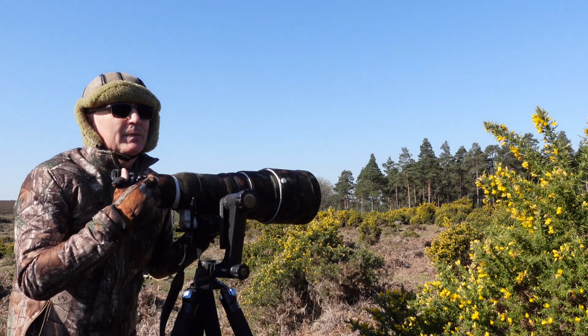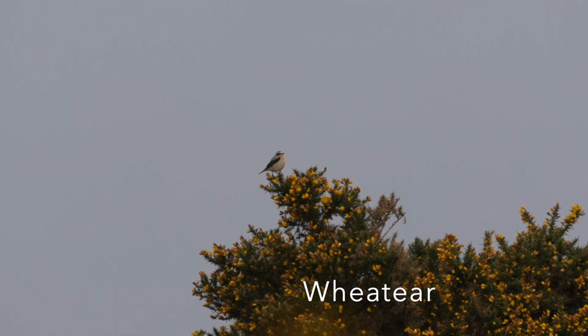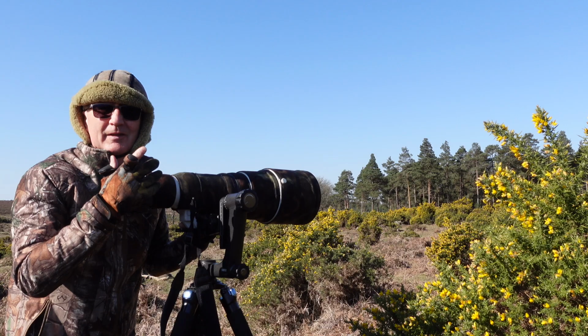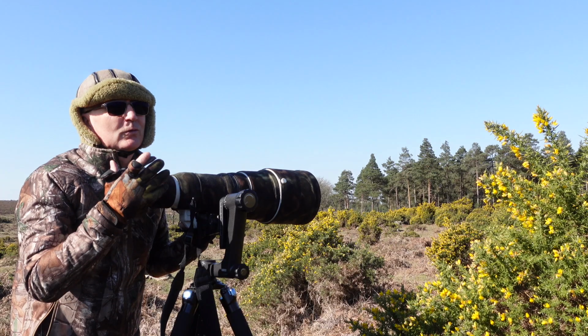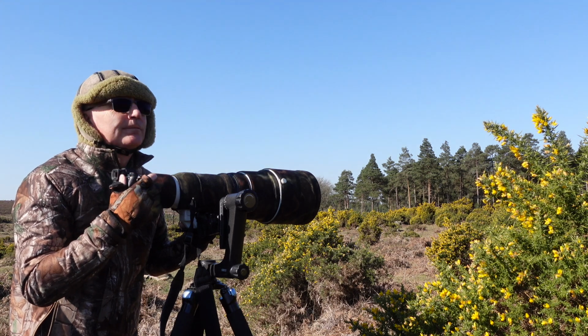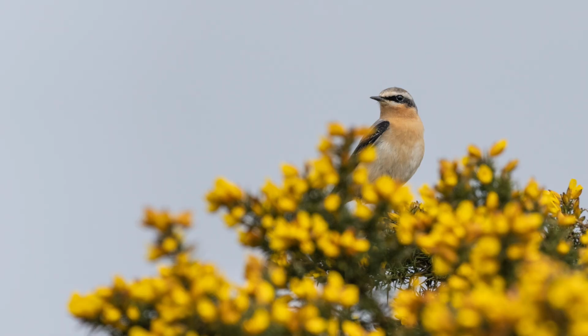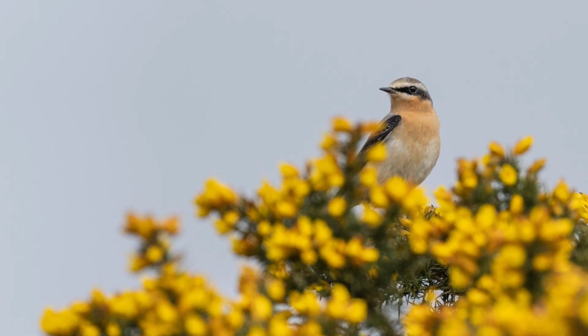photograph, a merlin, beautiful bird, and difficult to get. Another couple of birds we were lucky with earlier in the week were the Wheatear and Dunnock. It was nice to get a Wheatear. Got one right at the top of this gorse tree, just poking out. Not quite good enough because the whole of the Wheatear is not showing. But anyway, you get the idea.